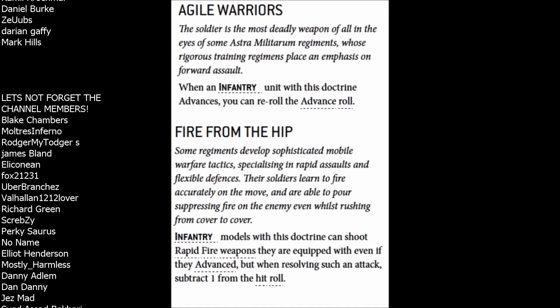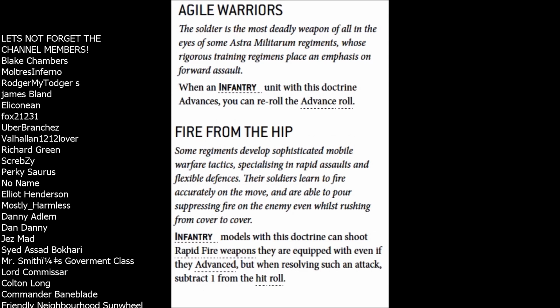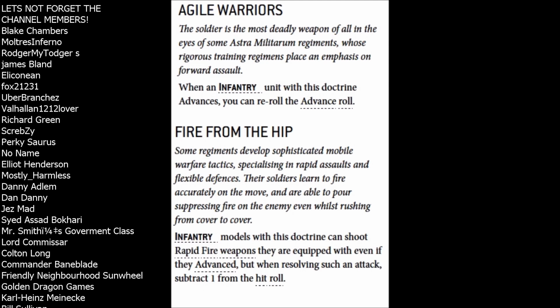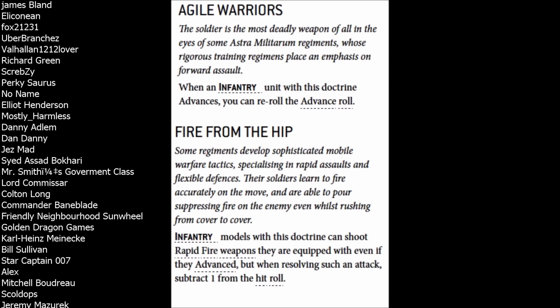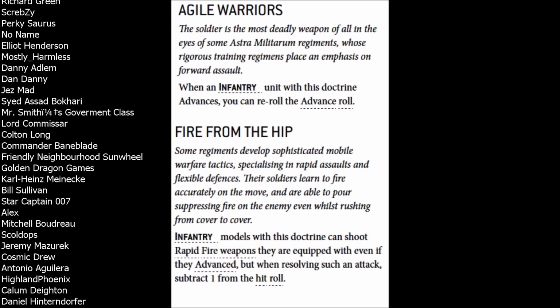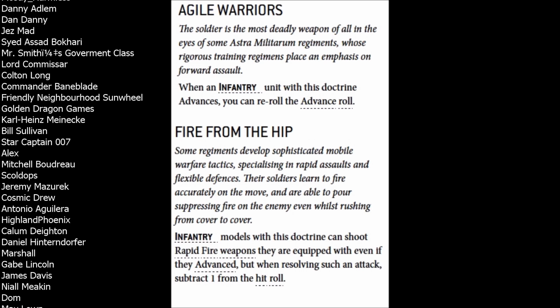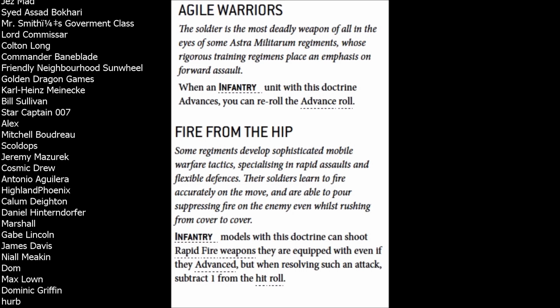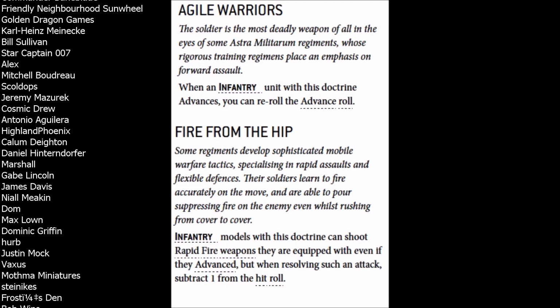So what I tend to find in 9th edition, with the relatively smaller board sizes, is that a lot of the time your first line, your first wave infantry forces are only a move and a big advance away from being able to get on a primary objective turn 1. So Agile Warriors giving us that reroll means that we've got a really high chance of getting the advance roll that we want, and we don't have to use an order like move, move, move to achieve it.